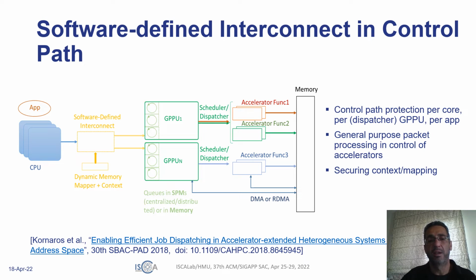For instance, in a setup leveraging our work from integrating different function accelerators with an FPGA environment and a packet processing unit, which is responsible to dispatch tasks to each accelerator, we can also integrate a software-defined interconnect in the control path in order to isolate the control path from a different core to a different accelerator through the general packet processing unit.